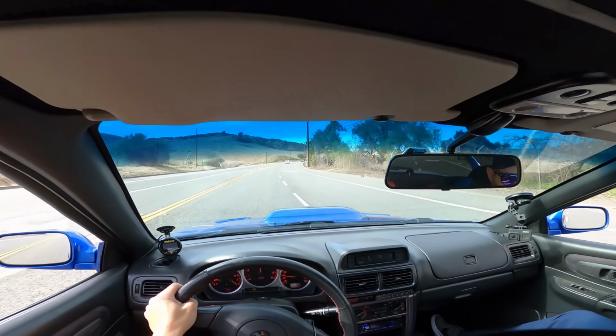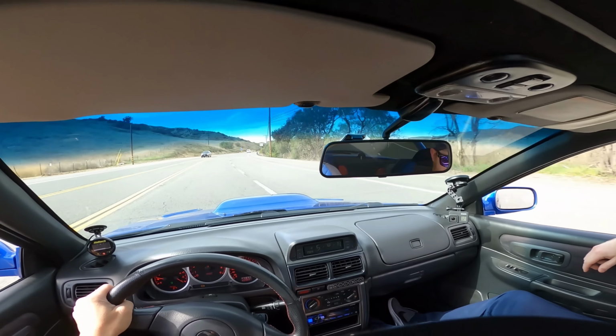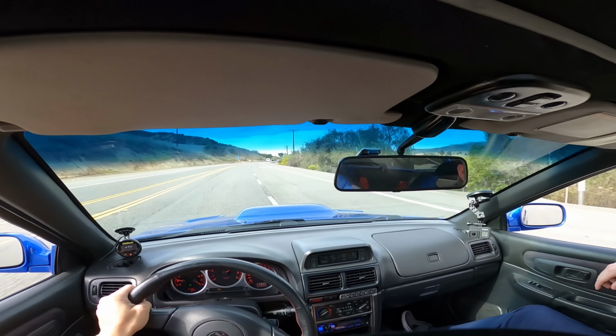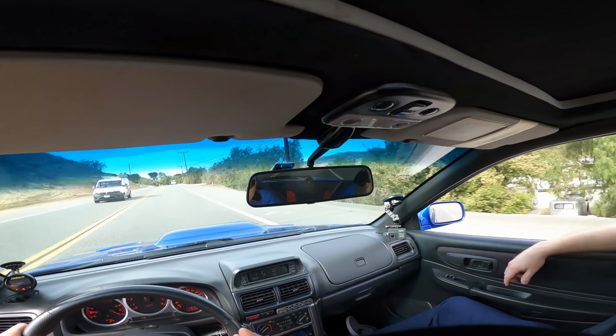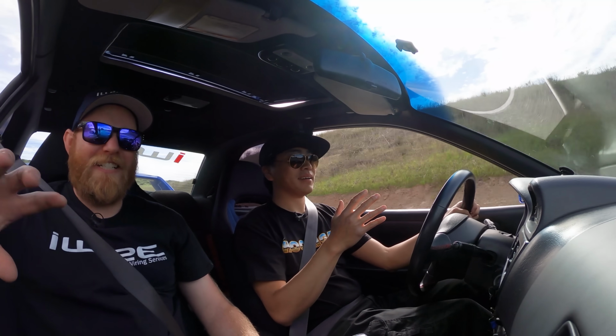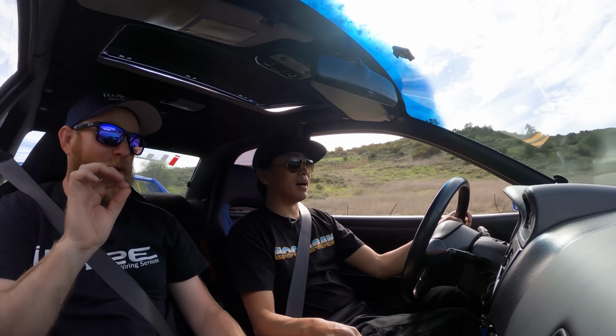Oh my God. It sounds so interesting. It does. It sounds like, it really does, it kind of has that tone of a Porsche. Yeah, just a little bit. It doesn't have the refinement of the Porsche sound, especially with that header.